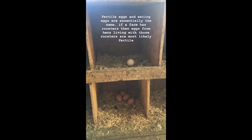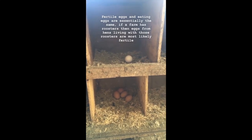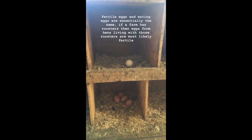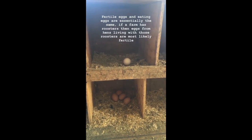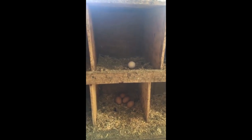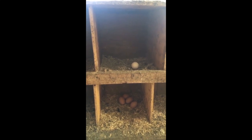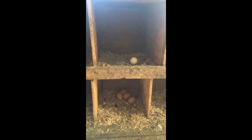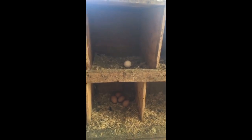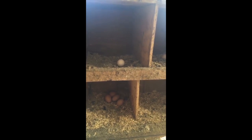So fertile eggs and eating eggs essentially are laid basically by the same chicken. The only difference is when I go through and I collect eggs, or even my husband when he goes and collects eggs, I go through them every night and separate the clean, cracked eggs, the ones that don't need to be washed, and I set those aside for my hatching egg orders. And I'll talk about that more in a second. So I separate them out initially. The clean ones have to stay for the hatching egg orders.